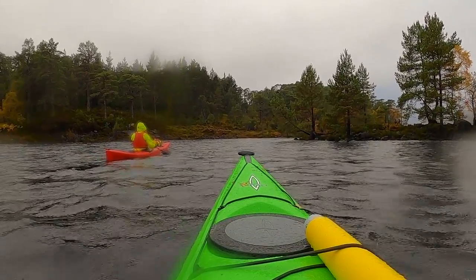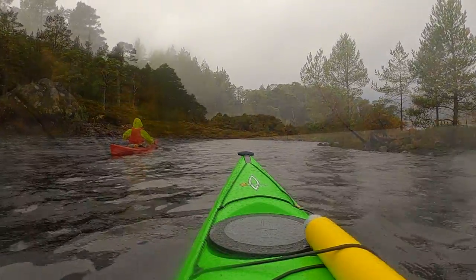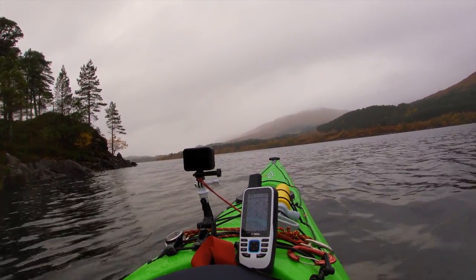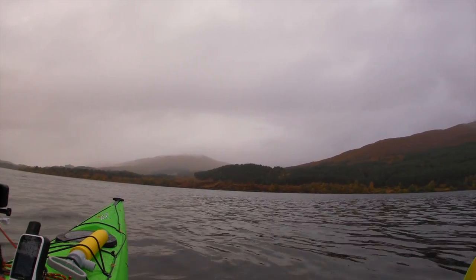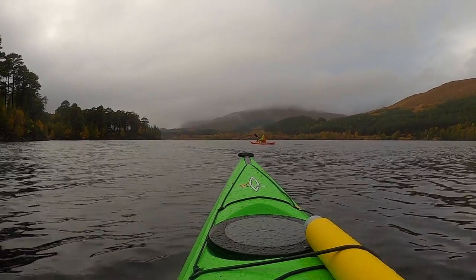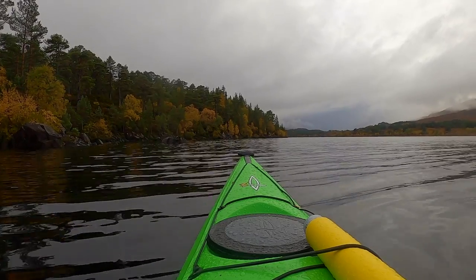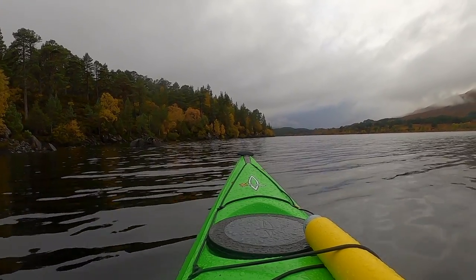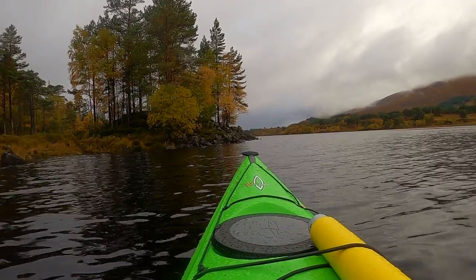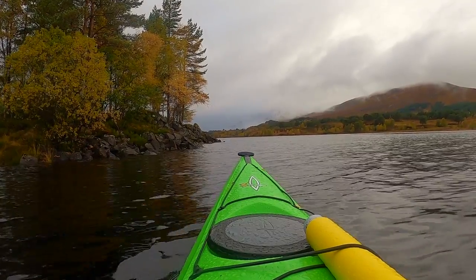That's it. Rain getting heavier. It's a very beautiful part of the country when you can see it. Grass is flattened down here. Probably a deer coming down for a drink or the badgers and things as well.